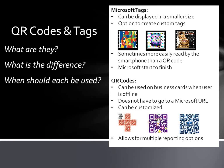QR code software is open source, so it is not necessary to go through Microsoft when taking the user to their landing page.